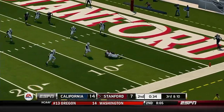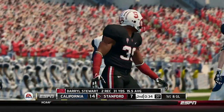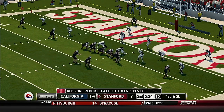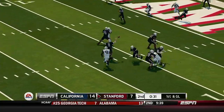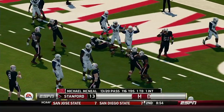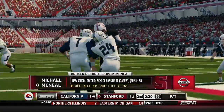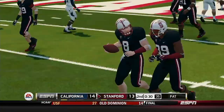He flings it right. And he is drilled at the five. For the touchdown. And for McNeil, that touchdown toss gives him the team's career record in that department. Here's just another notch in what's been an outstanding career. It's sort of hard to comprehend how good he's been for so long.